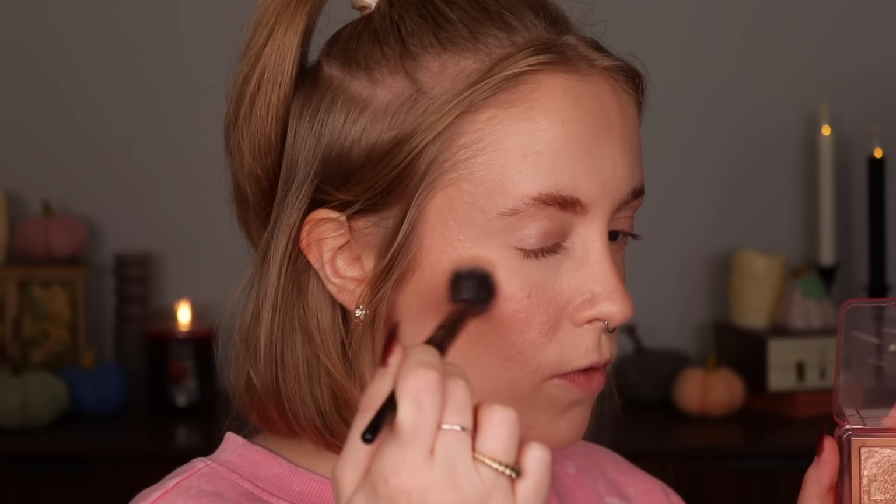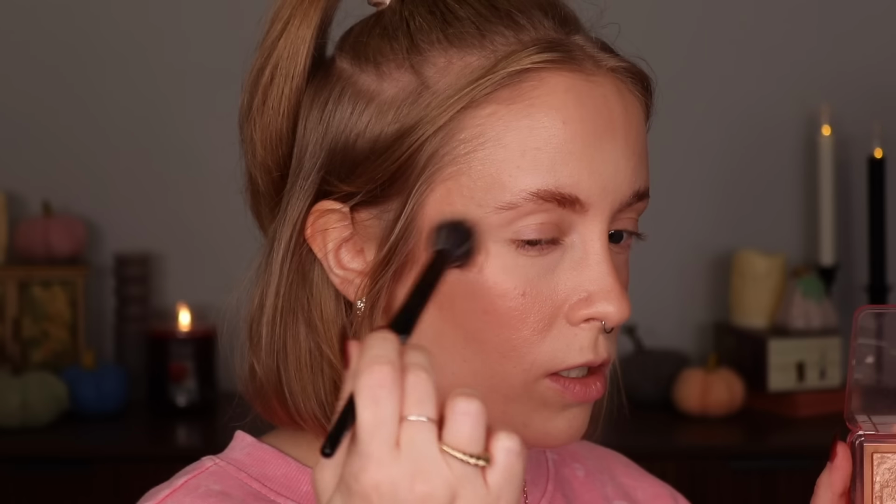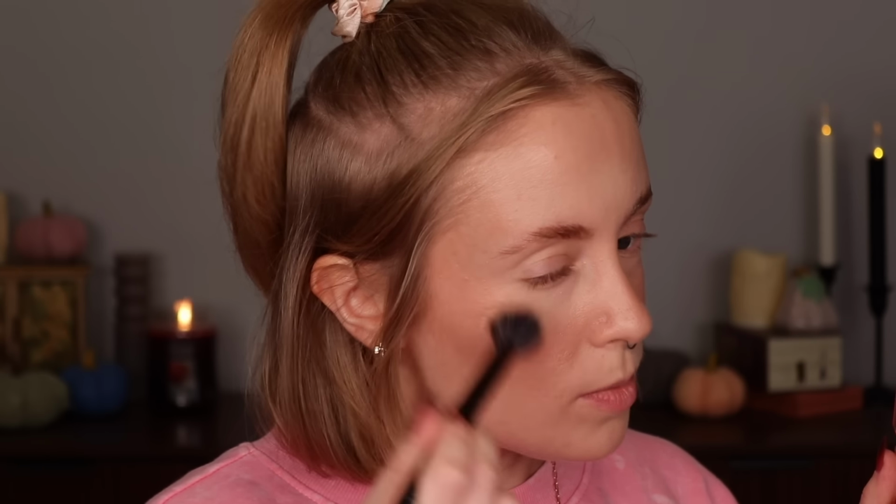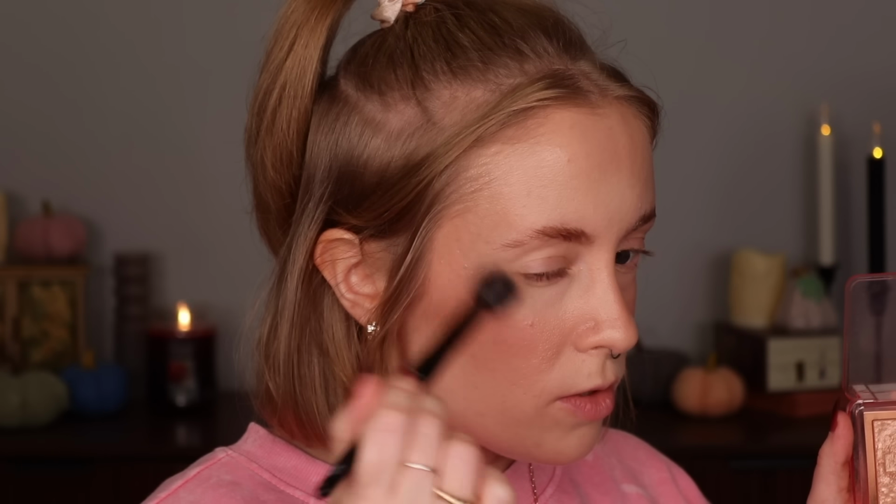And I like to really focus my highlighter just right here in this very top part of my cheekbone. I don't like to bring it in too far down my cheek, but this brush is just perfection for blending that out, and the duo fiberness of it makes it so that it really does not disrupt whatever you have underneath. It doesn't lift up your blush or anything. It's just so soft.